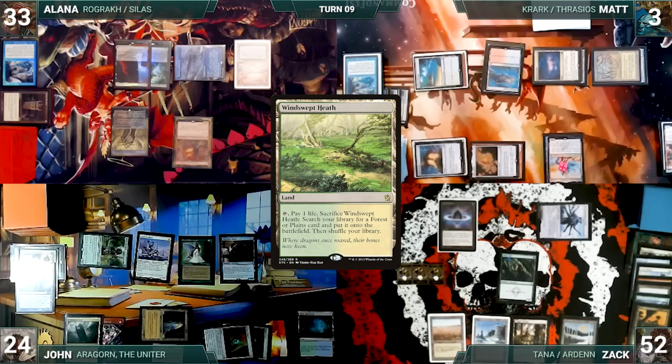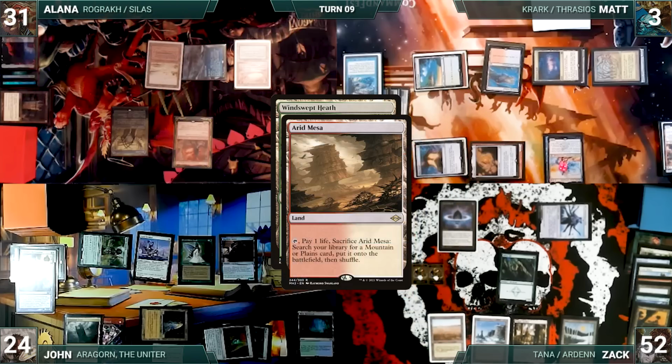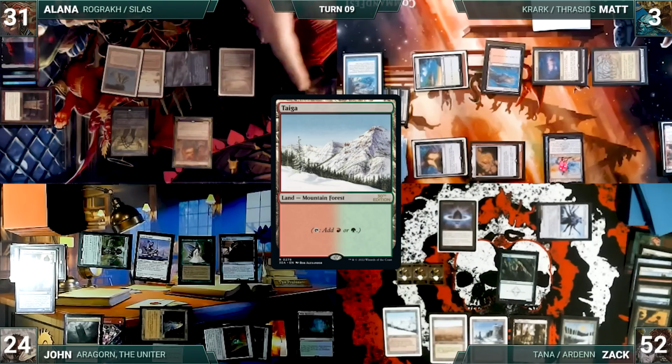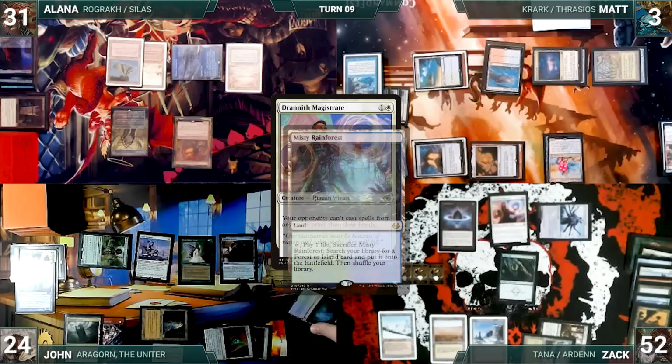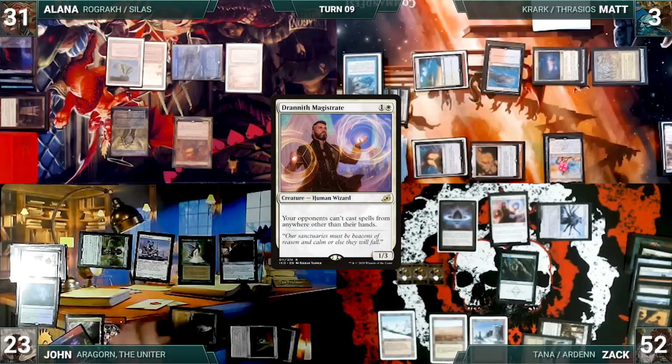In response, Alana cracks her Arid Mesa and Misty Rainforest, paying 2 life, fetching up a Badlands onto the battlefield, and fetching up a Volcanic Island onto the battlefield. Then Zach fetches up a Taiga onto the battlefield. He recasts Drannith Magistrate. In response, John cracks his Misty Rainforest, pays a life, and fetches up a Volcanic Island onto the battlefield. Then Drannith resolves, and Zach casts Eternal Witness.